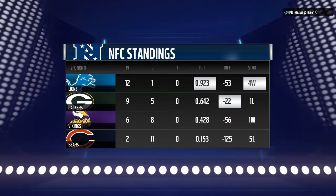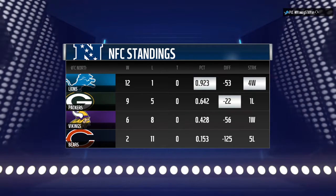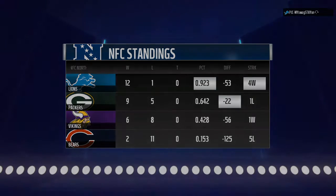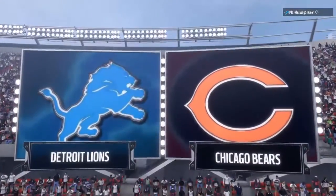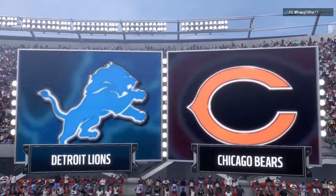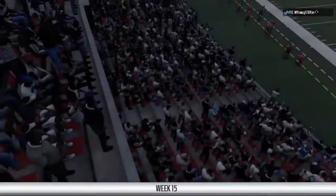Hello, everybody. I'm Larry Ridley. You're tuned into the NFL on EA Sports. We've got two teams here looking to find a way to win. It's the Bears coming in at 2-11, going up against the Lions, who come in at 12-1.